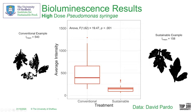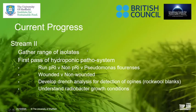Okay, thanks, Harry. Yeah, so my stream that I've been working on has been focusing on the Radiobacter. So the first thing we did was we've gathered a range of isolates that have been predominantly grown with tomatoes, a couple with cucumber, and some of these isolates with or without the root-inducing plasmid.